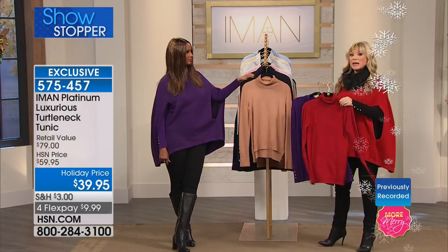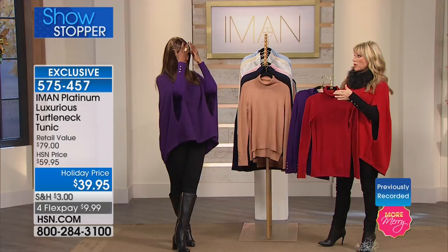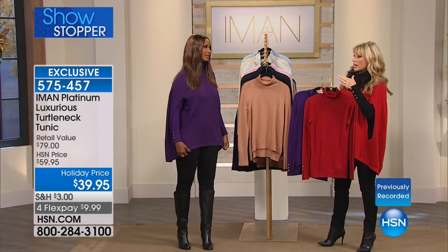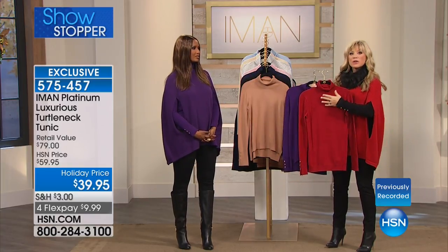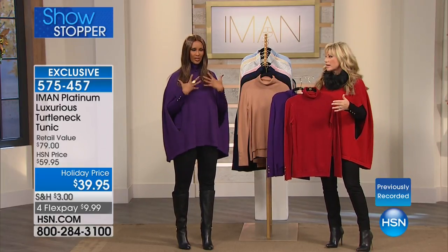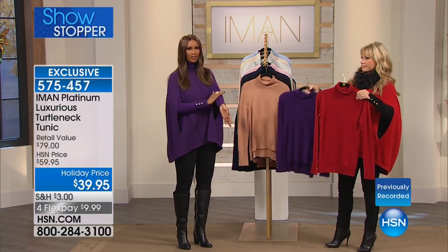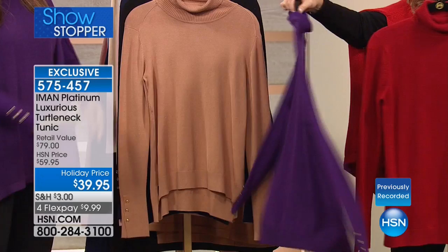It's so true. A lot of times this is when we start the layering process. You can layer wrong and be hot all day, or layer wrong and be cold all day. What's nice is between the cashmere, the cotton, the beautiful blends, everything is light. It's breathable, and it's cool on the body because of the cotton blend.